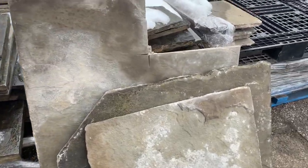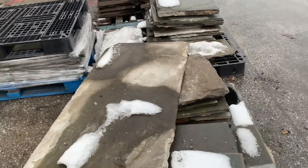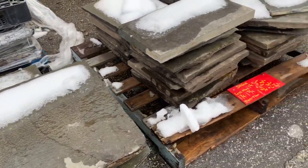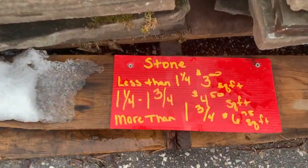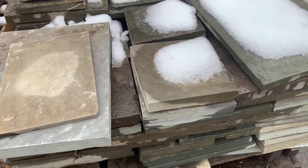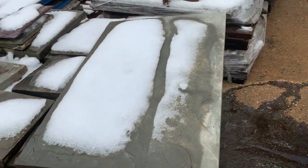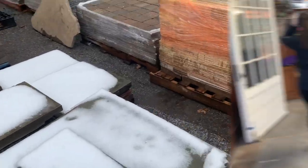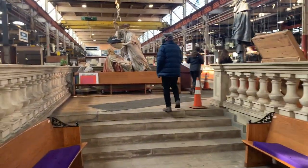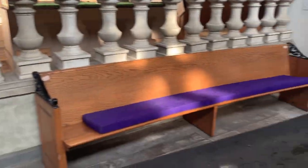Here's some more slate tiles or slate chunks. Nice to do a patio, I tell you. Yep. Some more stone. This is stuff right here I just purchased. Yep. Okay. Pretty gaudy, huh? Look at this, they even selling church pews.